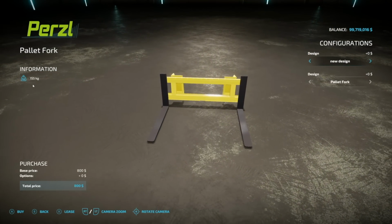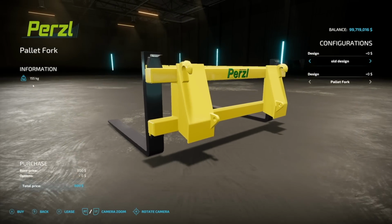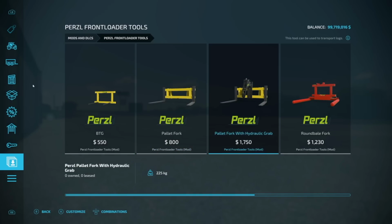Next, we have the pallet fork. Again, old and new design. Where's the logo? Is that going to be on the back here? Yeah. And then we can do pallet fork or round bell. We've also got bell spikes in here too. It's kind of cool that we've got all of those.